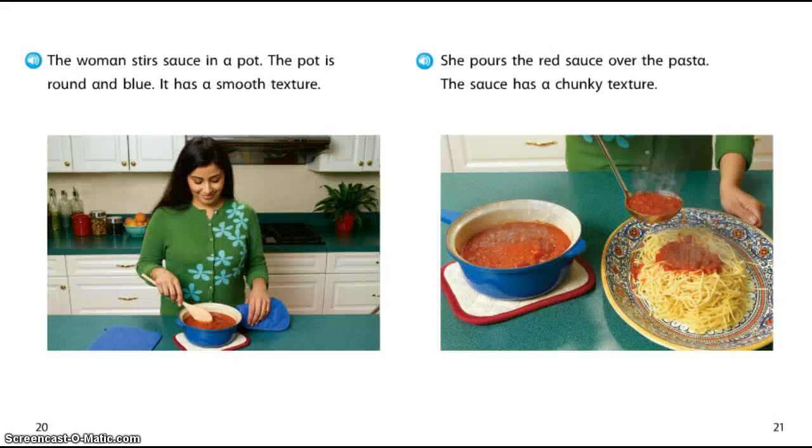The woman stirs sauce in a pot. The pot is round and blue. It has a smooth texture. She pours the red sauce over the pasta. The sauce has a chunky texture.